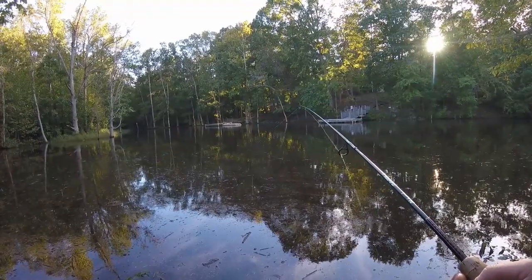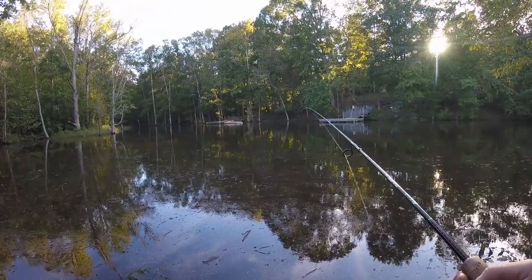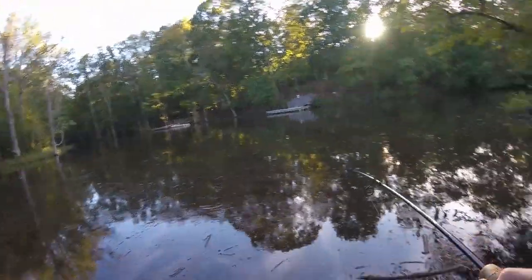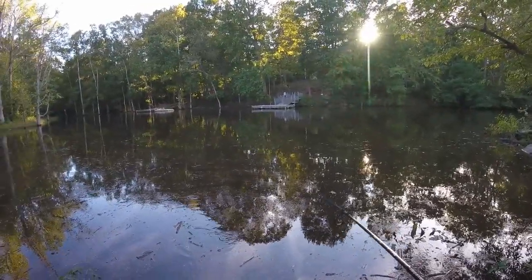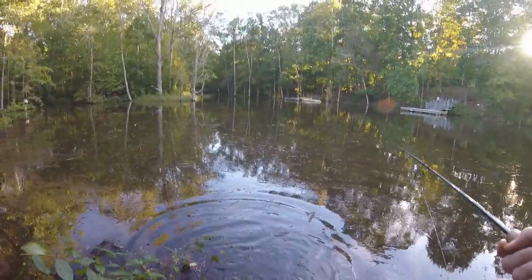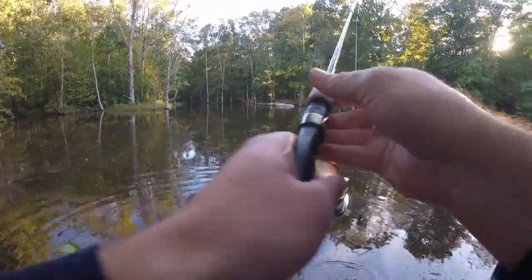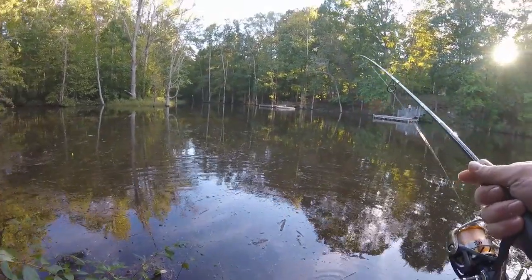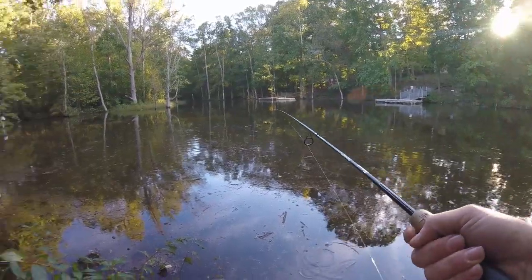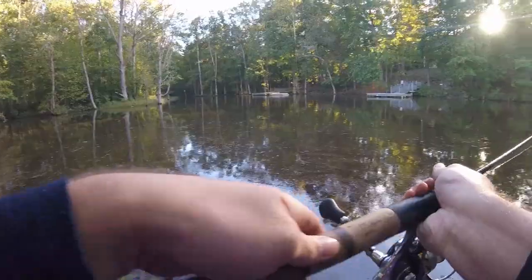Where they always are. I think there's a huge rock under the water, and that's why they're always schooled up there. Because it actually gets surprisingly deep, and then there's just like this big rock. Oh, I'm on something. Whoa, he's fighting. Oh, and he came off. Oh, man. I should have pulled harder or something. I didn't expect to be catching another bass. He was right up here on the bank. It's probably one of those ones we were watching on video in the summertime. I bet it was. Damn.